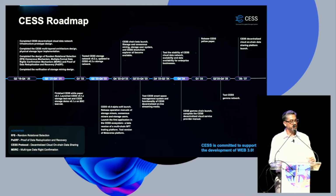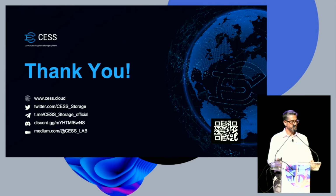In the forward-looking phases, we continue to develop our capabilities in order to support real-time streaming environments for audio and video and other similar mechanisms. In the past, if you have a copy, you can also see some of the work we've done to develop our consensus mechanisms and proof schemes and other things like that. And with that, that is CESS in a nutshell.